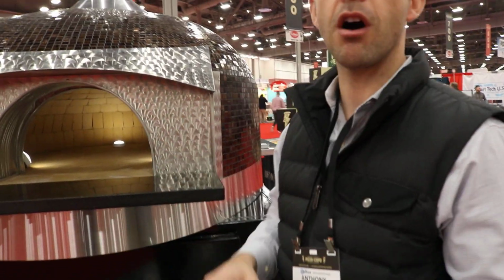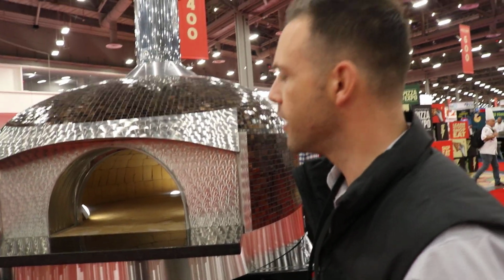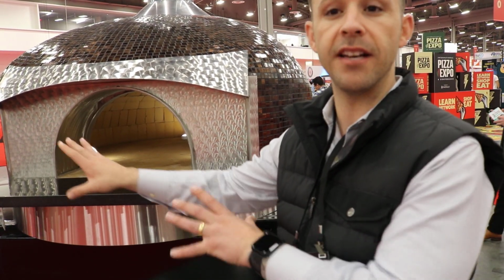100%. I mean, they're tanks. When you build an oven this way, it's strong for a number of reasons. The first reason is the material we're using. A refractory concrete mold: you mix a proprietary cement concrete mixture, pour it into a mold, let it harden, and then send it to the customer.